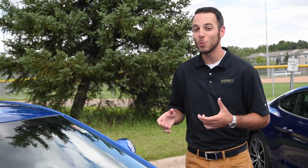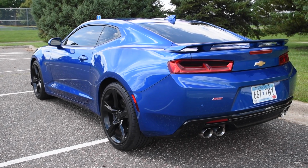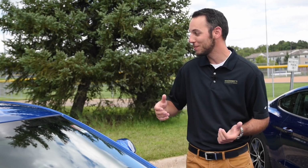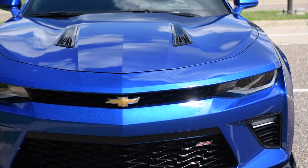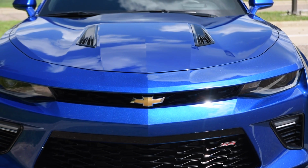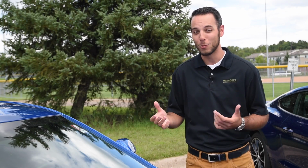Now this one was a pre-owned unit that we had, so it's got the dark wheels, the dark windows, and all that good stuff. And it's got the hood scoops. I mean, from the wing to the nose, it is a pretty aggressive looking car. This one's got those updated headlights as well, so you kind of get that German style with the American horsepower, and it definitely works on this car.